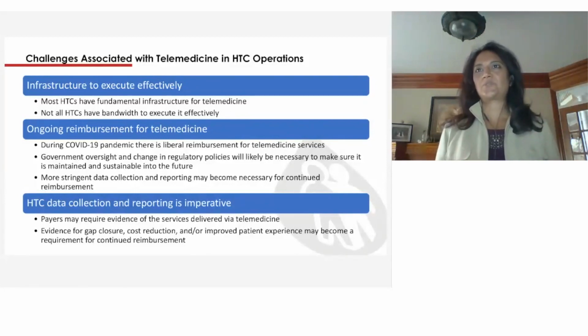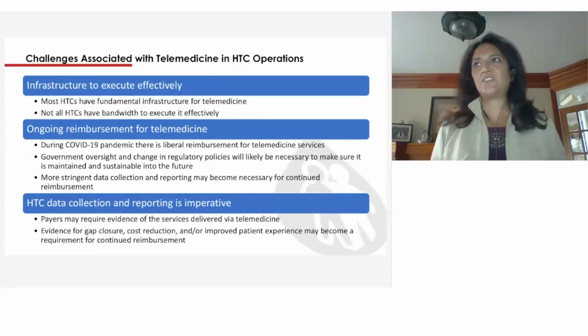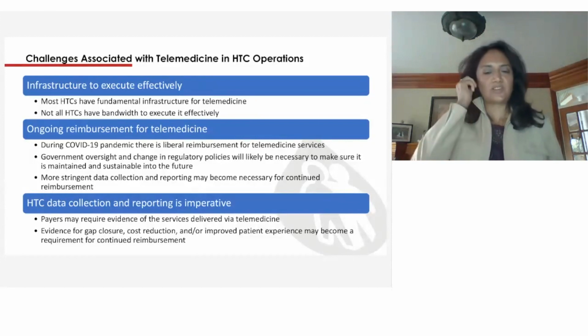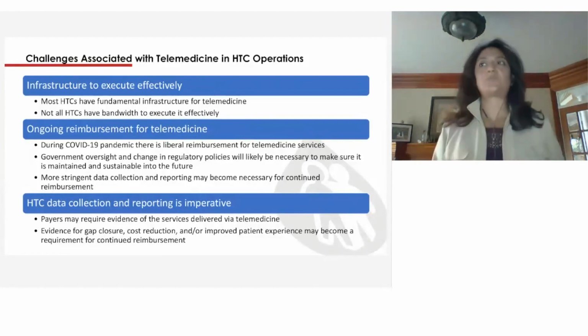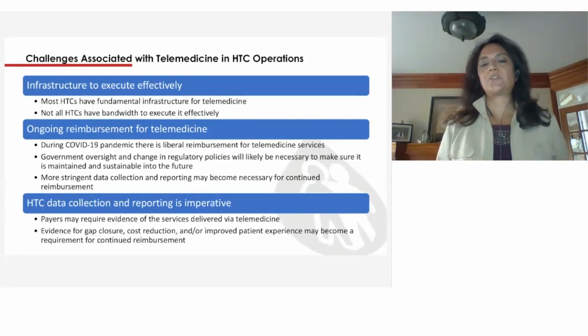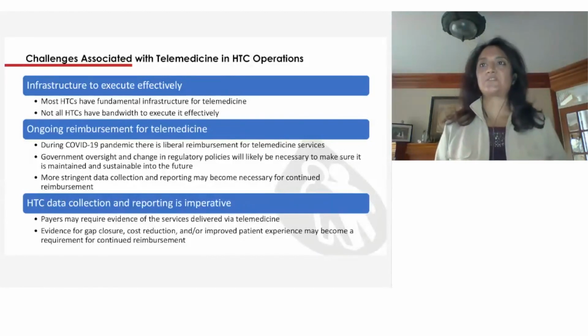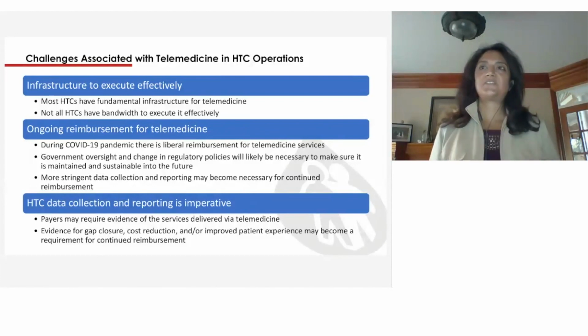So on ongoing reimbursement: during COVID, there's liberal reimbursement for telemedicine. Government oversight and change in regulatory policies will likely make it necessary to sustain it after the pandemic. And so, Marla, that was the point. Maybe after the pandemic, there might be more co-pays, I'm not sure. So this is what's going to lead to more stringent data collection and reporting, to be able to say, I need to be continuously reimbursed because I'm giving you positive results. So HTC data collection and reporting is going to become imperative.